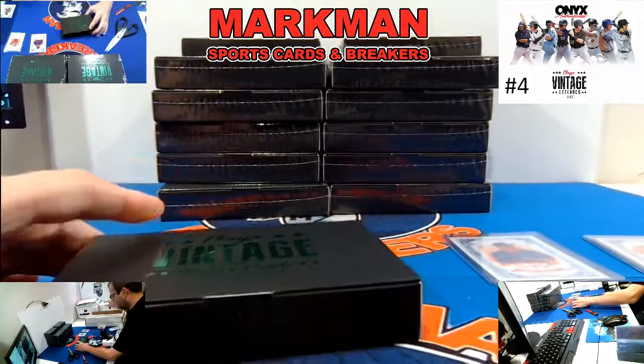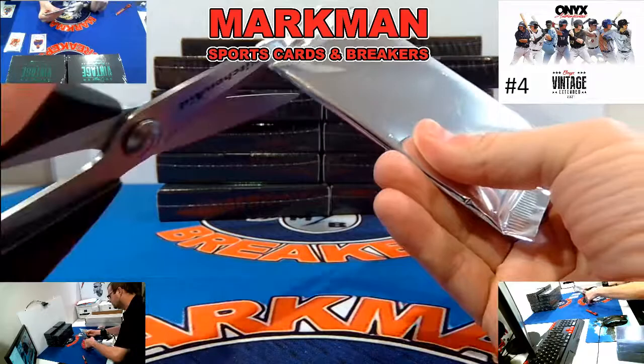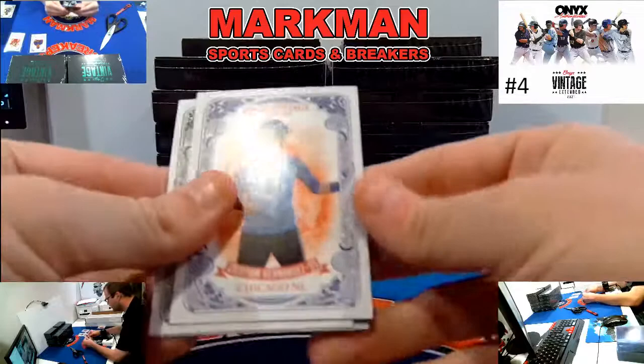Anyway, here we go, box two. I'm going to crimp it right here. Had a few cards like that over the past several cases, but nothing really major. That's probably the biggest card right there that had some issues.